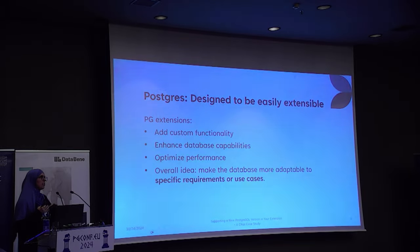However you do this, you will most probably have to take care of supporting the new Postgres version on your own, unless in some cases the community contributes to it because they found the extension useful for themselves as well, so they might help with some pull requests. But you do need to have your own strategy to keep the extension going.